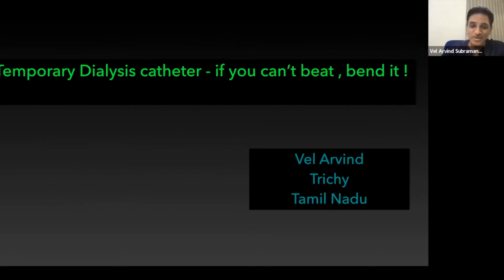You can't break it, you can bend it. It's not a new one, sir, because it's already been there for quite some time. I started using it once or twice, and then it became very fast. It's very useful for very poor patients. I've been using it for 1 year, and it's lasting for more than 3 to 4 months. It's as good as the cuffed catheters.